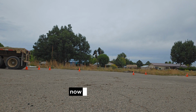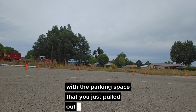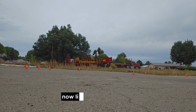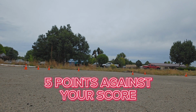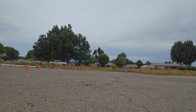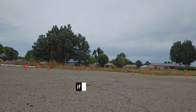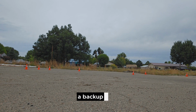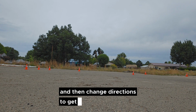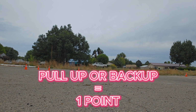Once it gets there, you've got to pull up parallel with the parking space that you just pulled out of. Like I was mentioning, if you miss that square, that's worth 5 points. If you hit a cone, it's worth 2 points. If you miss the forward stop, that's worth 5 points. If you have to do a pull-up, or like in this case, a back-up, and then change directions to get settled better, that's worth 1 point as well.